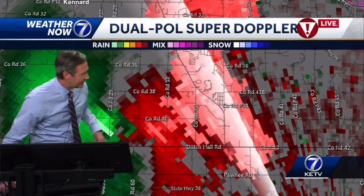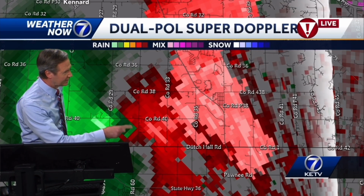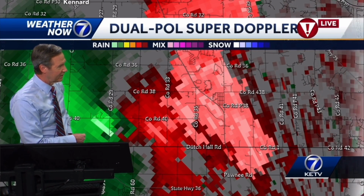Almost a worst case scenario here, where that storm touched down and then looked like it just kept on going all the way across Douglas County. And it looked impressive from the velocity standpoint, like there was a very tight couplet of toward and away, very close. This case right here, we got a good look at damage apparently.